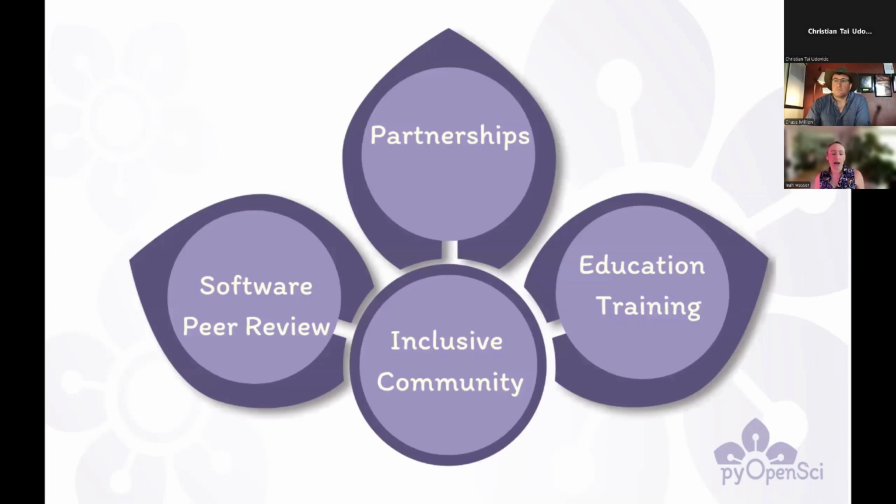So we essentially have three pillars to pyOpenSci. The first is that we run a peer review process of software. And through that peer review process, we also are developing a lot of guidelines and recommendations for packaging, because that is a very tricky topic, especially in the Python ecosystem. Then we also have partnerships with lots of different communities that I'll talk about. And finally, we have an education and training arm, which is really about teaching scientists some of these skills around how do you share code, how do you create a package, and what are best practices in creating packages. And then everything that we do is supported by this inclusive community.